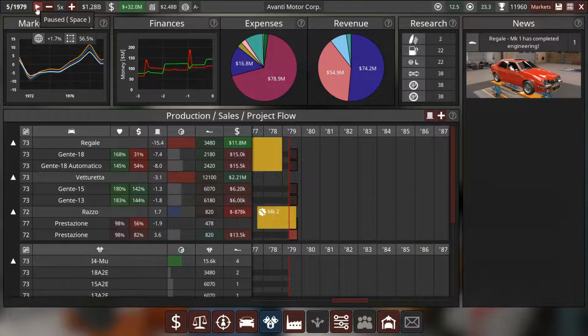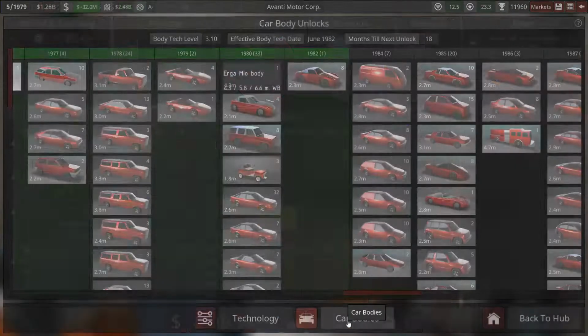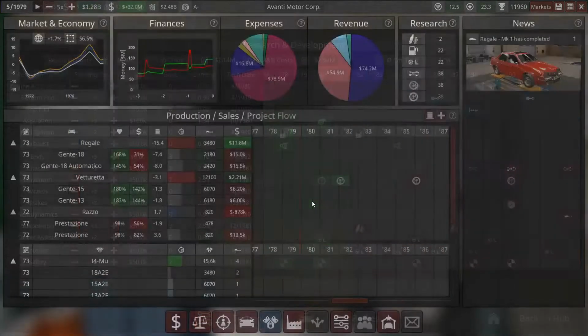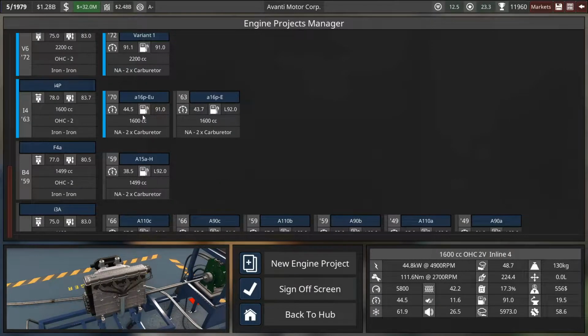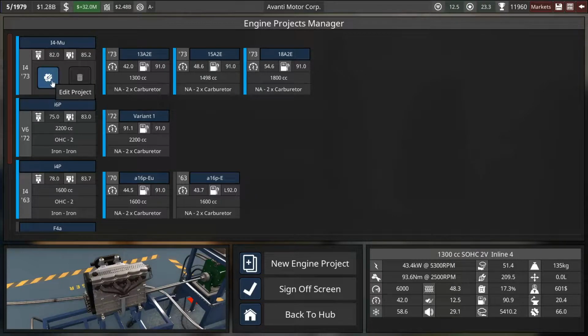So, 32 million, which is huge. Let's see if we've already got... do we already have turbos? Yes, so we can now do turbo variants of engines. So on the side, this engine is scrapped. This engine is the one I believe we are currently using. No, wait, this is the engine that we're currently using. This engine is scrapped. So what we're going to do is a facelift of this engine.